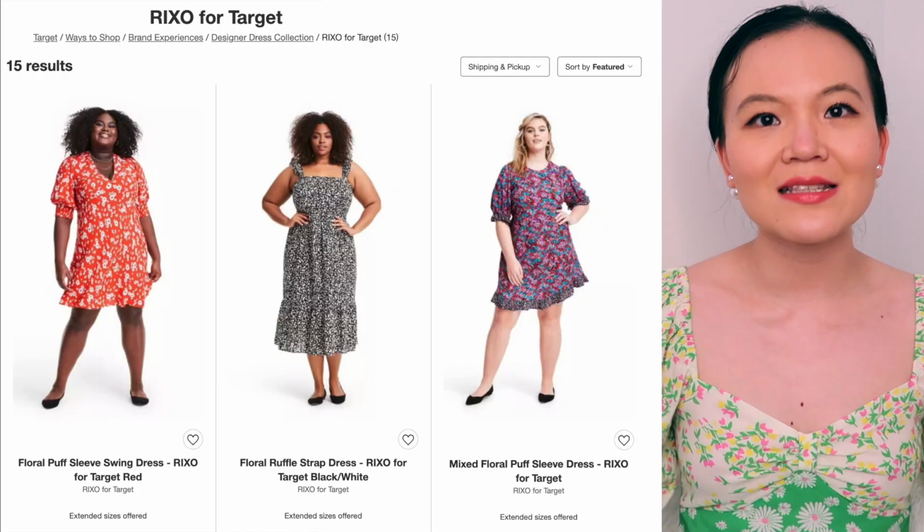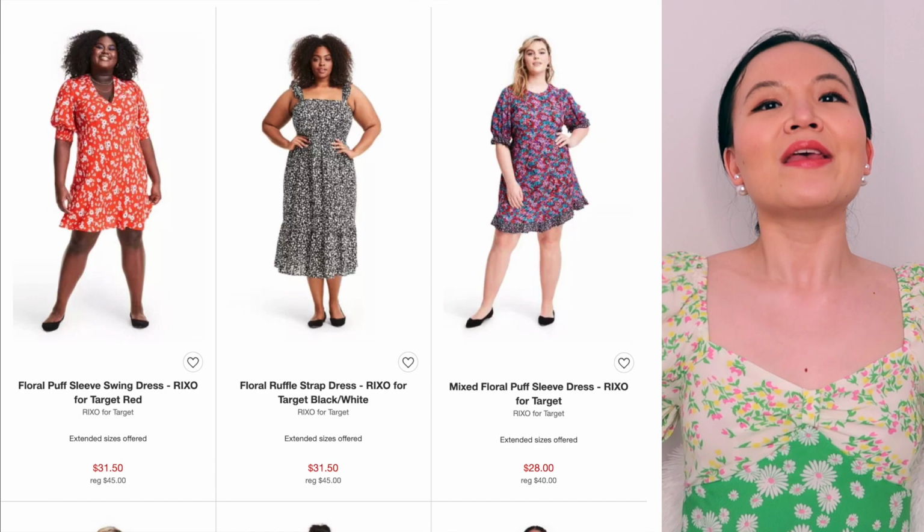I got this dress as well as another dress from Target. Target has been launching a bunch of really cool designer collaborations this summer. I don't remember them launching so many in a summer. I think there are at least 4 different designer collaborations with Target. This one is Target with Rixo. I was just walking around on the street today with this dress, and I got at least 4 or 5 compliments on it. So definitely a stranger favorite.